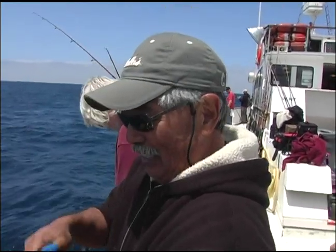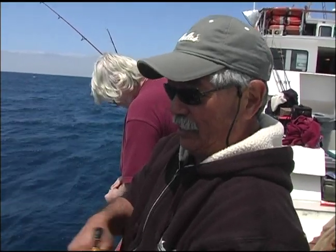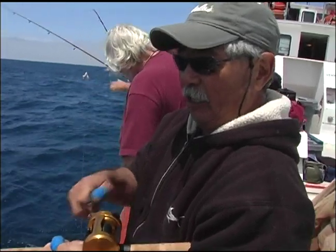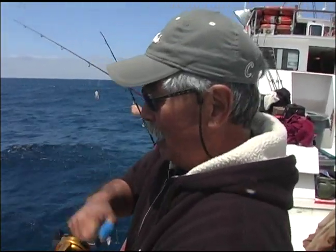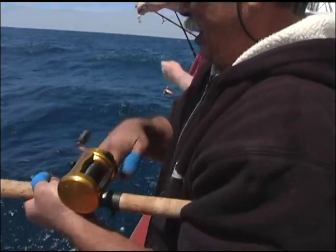Since we're anchored up here on this high spot, dropped down to a light line and Magic Metal 3 3/8. One of my favorites, a glow in the dark. It's a glow in the dark blue. Dropped it down and just yo-yoing it off the bottom and got a bite. Get it up here and see what it is.